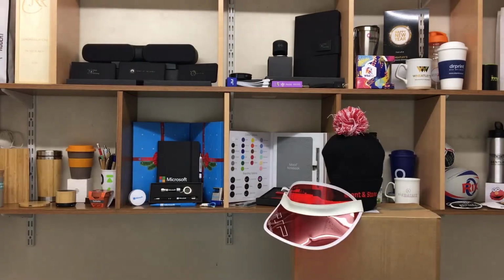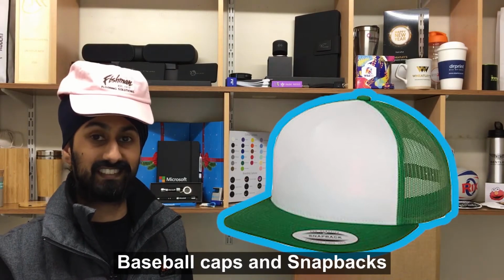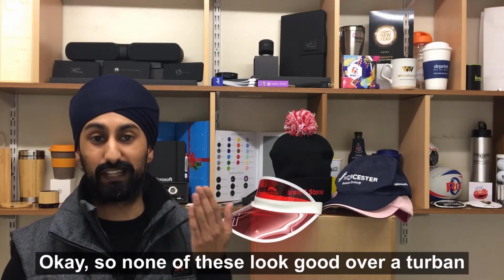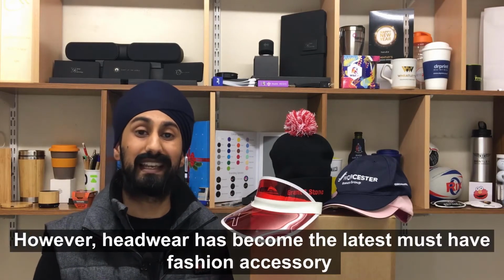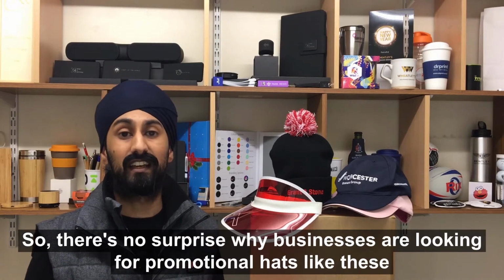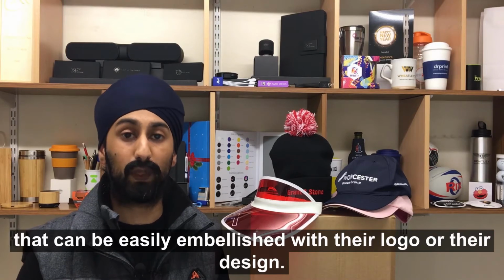Beanie hats, baseball caps and snapbacks, sun visors. Okay, so none of these look good over a turban. However, headwear has become the latest must-have fashion accessory, so there's no surprise why businesses are looking for promotional hats like these that can be easily embellished with their logo or their design.